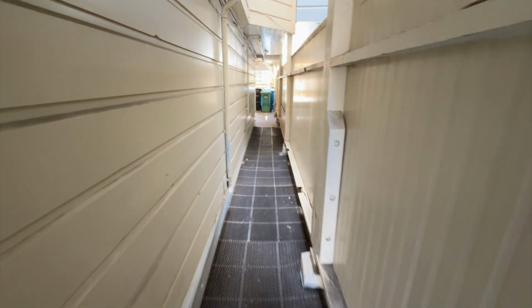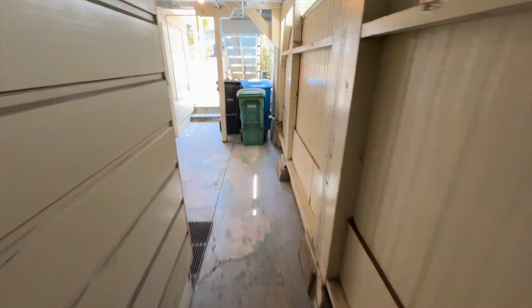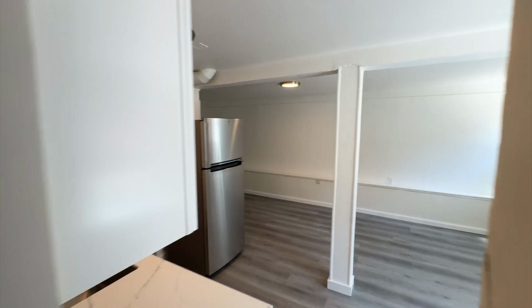This will be locked, of course. And then you go down this side entrance alley situation. Trash, recycling, and compost is conveniently located right outside the door. Let's step on in. This is, once again, a garden studio.